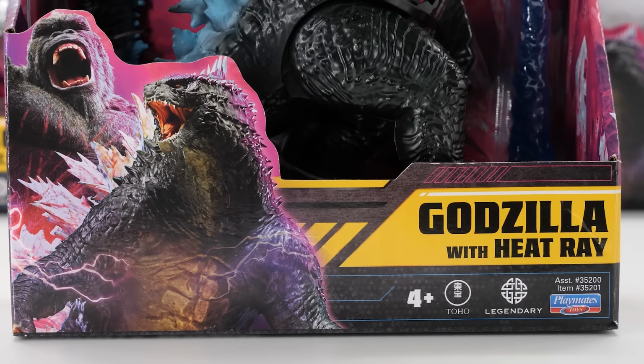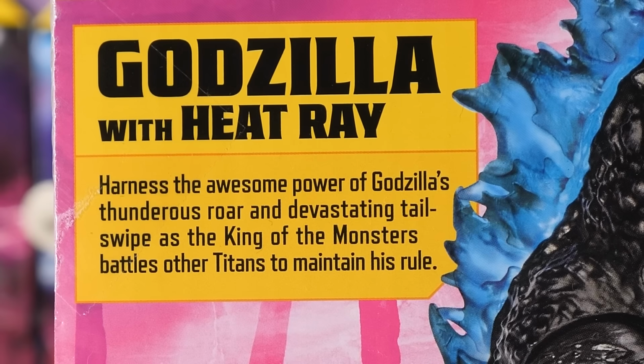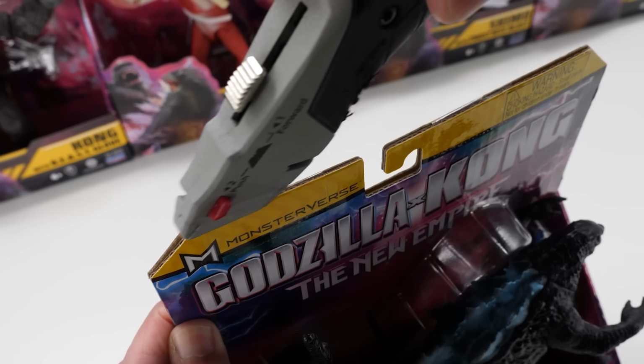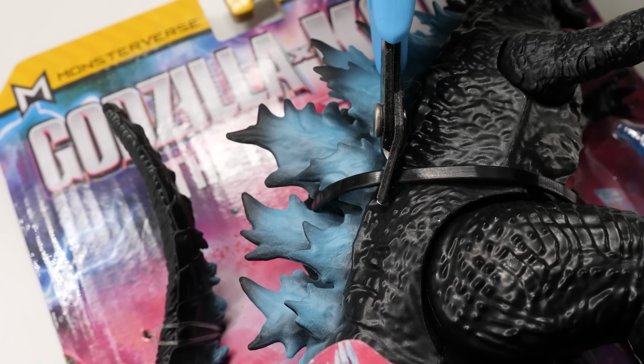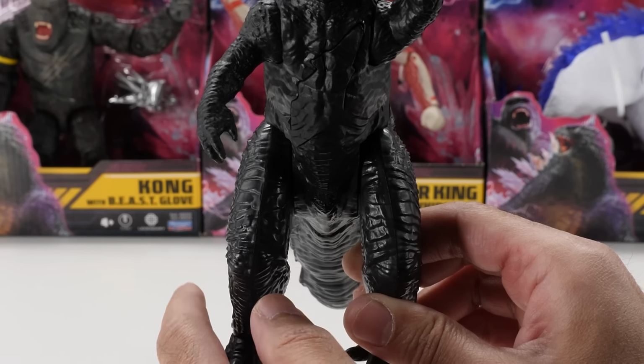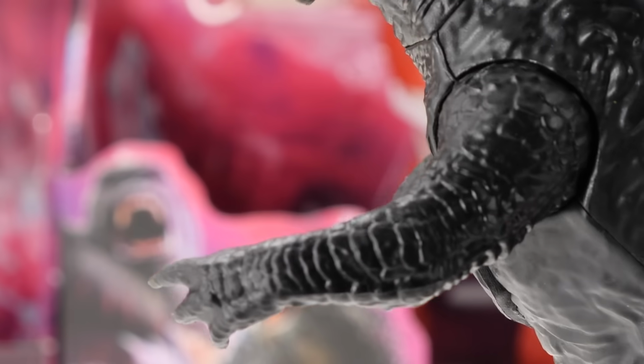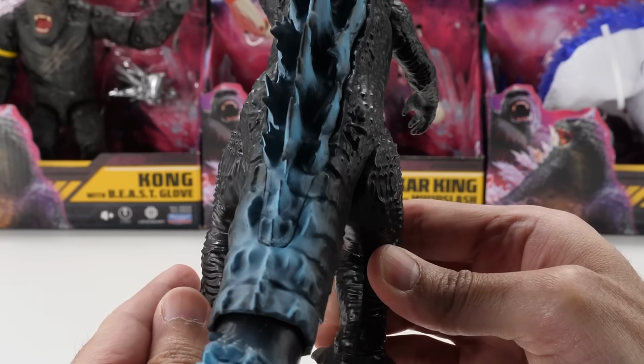Let's get him unboxed. Harness the awesome power of Godzilla's thunderous roar and devastating tail swipe as the king of the monsters battles other titans to maintain his rule. Give me some charge. Built like a tank, this is the Godzilla we know and love. Let's attach his tail. Take a look at Godzilla's massive legs and T-Rex-like arms. I love a big-bottom Godzilla with a dad bod.